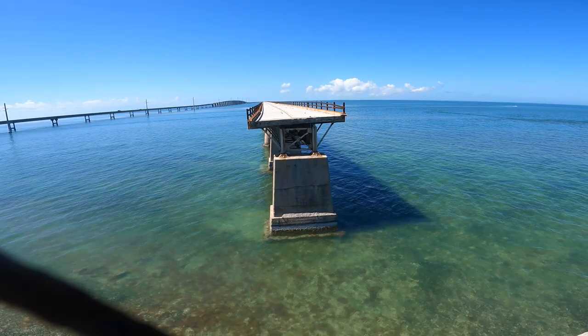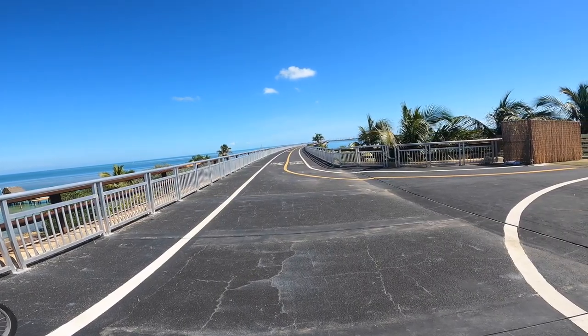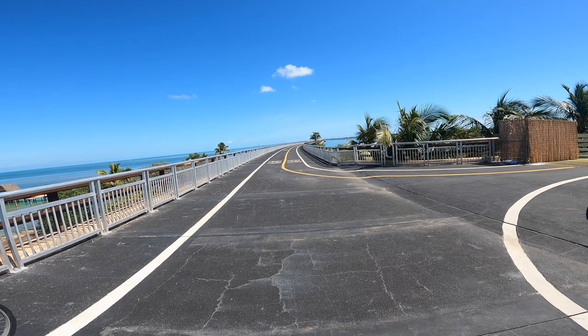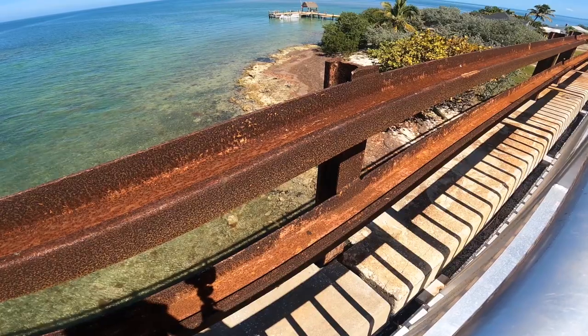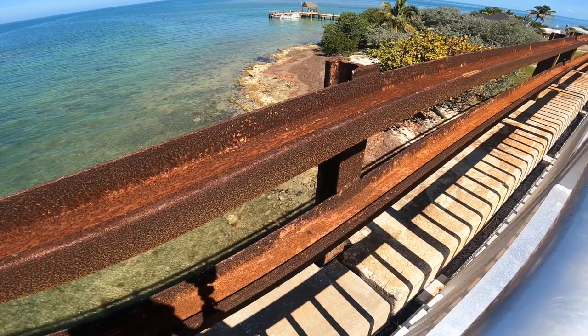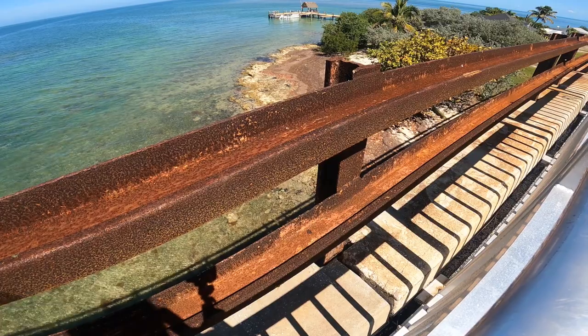They say this is a great photo app. You can see the new bridge, the old bridge, and the bridge for the cars. So we'll try it out. So there's the old bridge and the new bridge. 2 miles that way and 2 miles back. You can walk to Little Pigeon Key. It's pretty awesome that these railings are made out of the old railroad tracks.